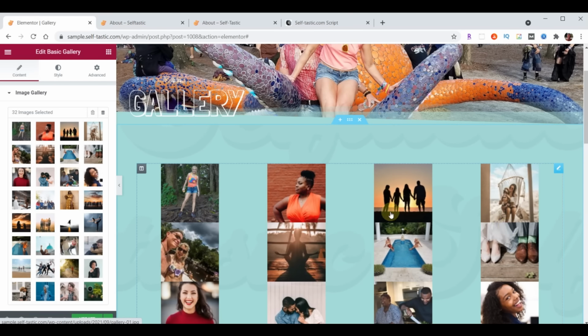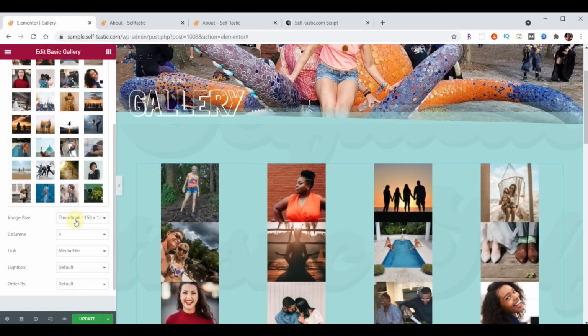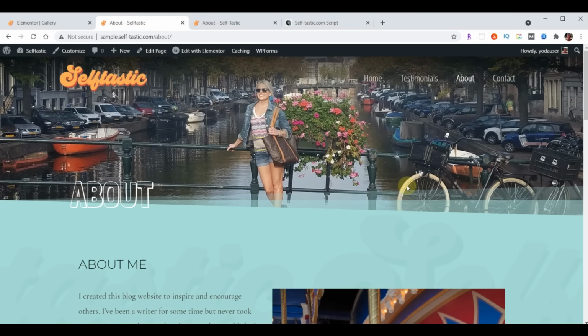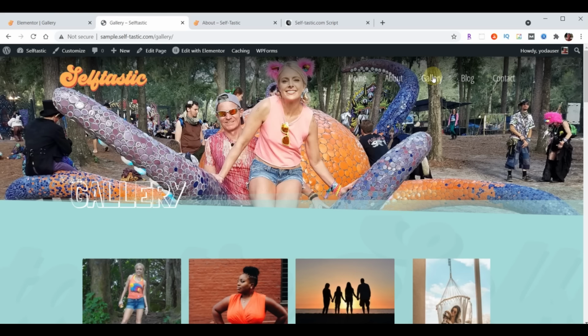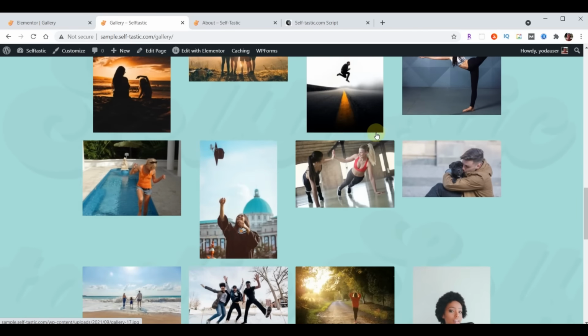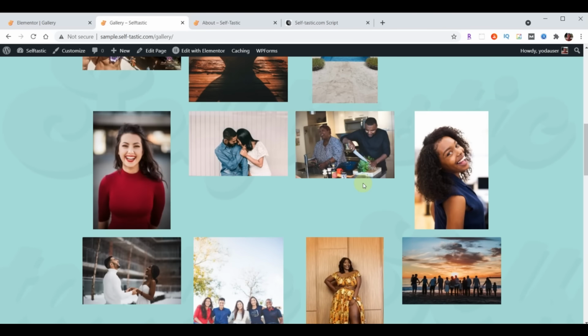And there's our gallery. We'll scroll down. We'll set our image size to medium. Columns 4. Let's hit Update. Let's go back to our page. Scroll to the top. Let's see what that looks like. We need to hit Reload because our menu is not there yet, our new menu. There's our new menu. Choose Gallery. And there's our gallery. So we can see this is a nice looking gallery. And not bad.